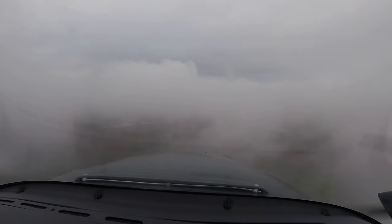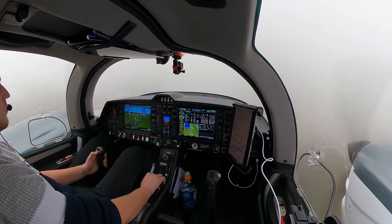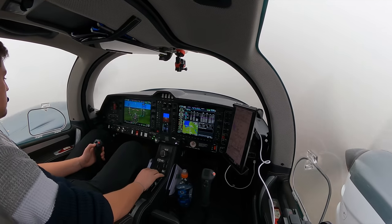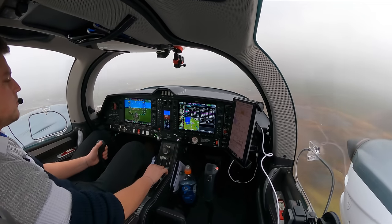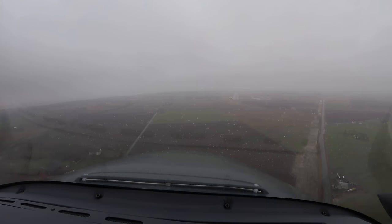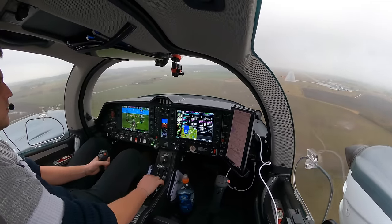And I see the ground already. Speed is checked, flaps landing. And now I can do the final check. Three green, flaps landing, radar trim is as I need it, and I have the runway in sight. Autopilot off. Minimums. Continue. Very gusty here, huh?